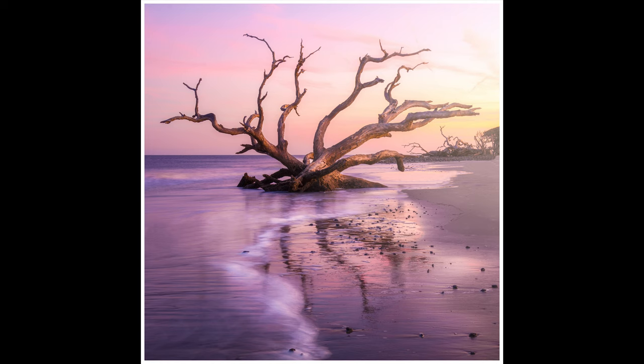This image is my favorite from the trip into Jekyll. It was just a beautiful sunset. The colors were beautiful. We had some purples and some oranges and yellows and blues, so we had this full pastel color palette. The tide was just perfect. I was walking around this piece of driftwood trying to see what worked, and I really liked this angle.